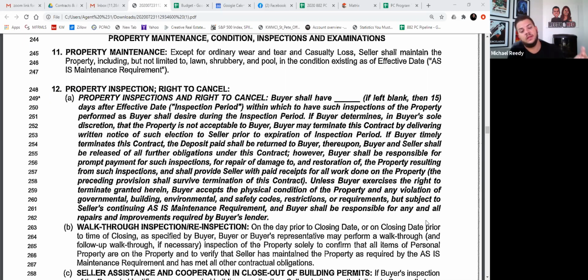However, the language in paragraph 12 says, buyer shall have, if left blank, then 15 days after effective date. There's really no reason that you need 15 days for an inspection period, especially today. If you want your buyer's offer to be competitive, a 15-day inspection period, especially on a home that just went on the market yesterday or a couple days ago, is not really a good idea, just FYI. Especially if you're just doing a general inspection, right? You're just going to have one inspection. You're going to have an inspector come in, general inspector.